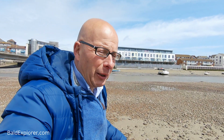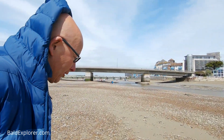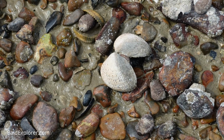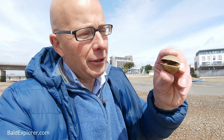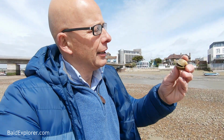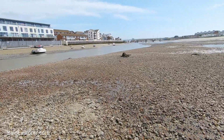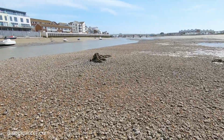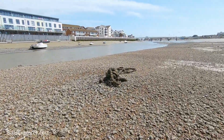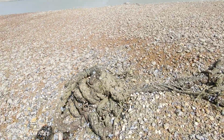Not that you can at the moment because of the social distancing thing, but I just saw some more interesting shells down here. Some of these are a different type of shell. They look quite cute, a bit like the Muppets really. And just over here, making my way to it without sinking too much in the mud, is a great lump of rope, which presumably used to have something attached to it that is no more.